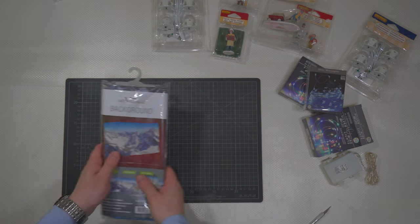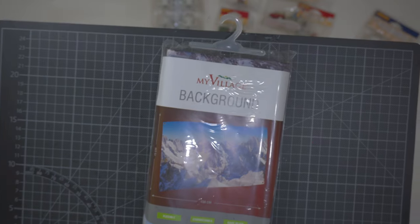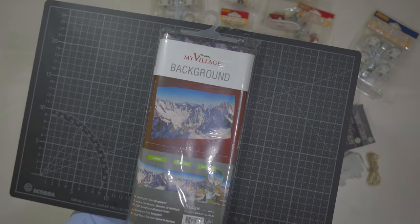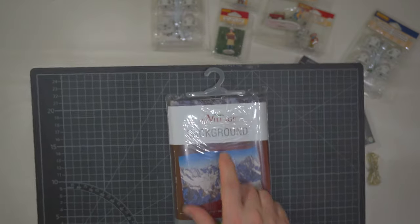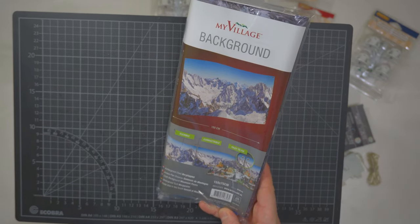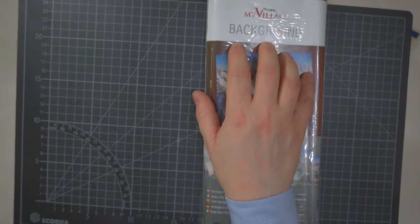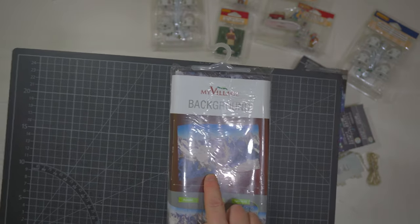Then, new background, guys. I don't know if you can find this outside Europe. This is from a Dutch company from the Netherlands. It's called My Village. It is obviously made in China, as everything else, but My Village is a Dutch company from the Netherlands. Okay, and this will be my new background.